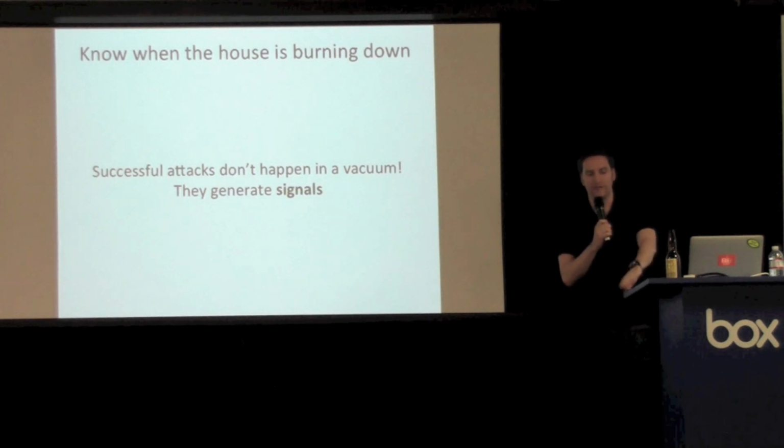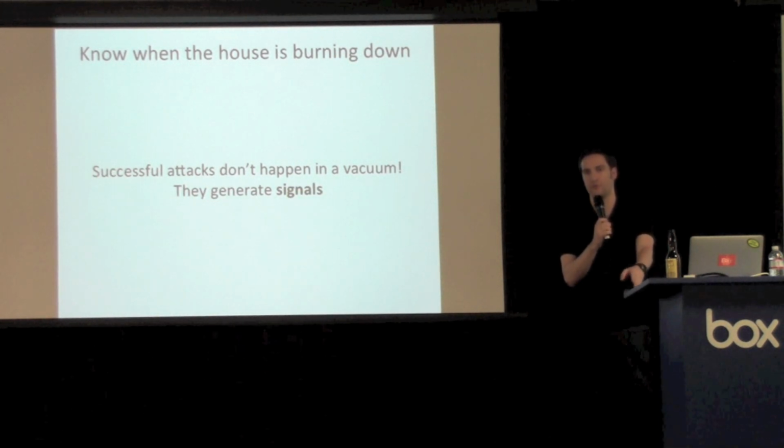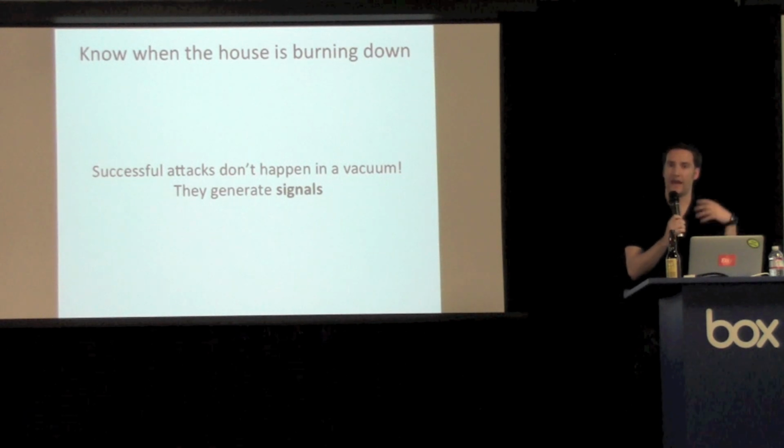It's not that you have a form field that was vulnerable to SQL injection, and so suddenly your database is on pastebin. It's that someone had to find that vulnerability. They had to find that there was some weak parameterization or input validation going on. They had to enumerate your schema. They had to refine their attack and actually extract that data.